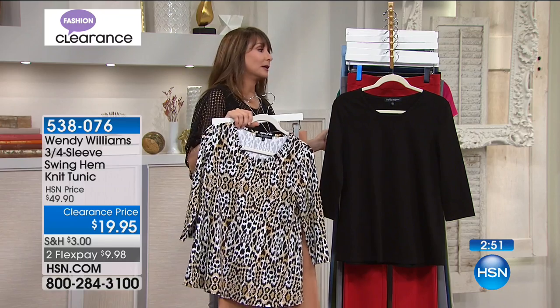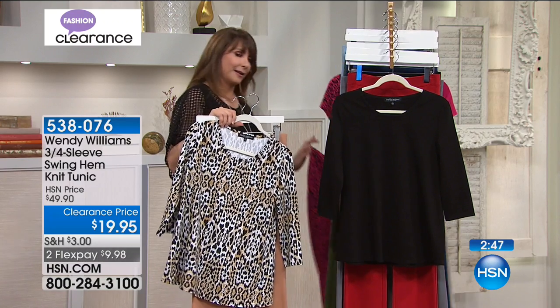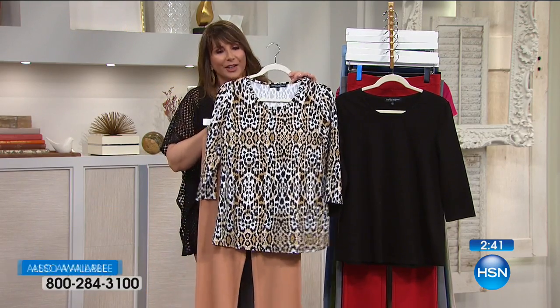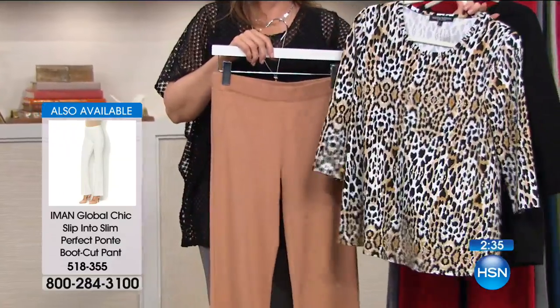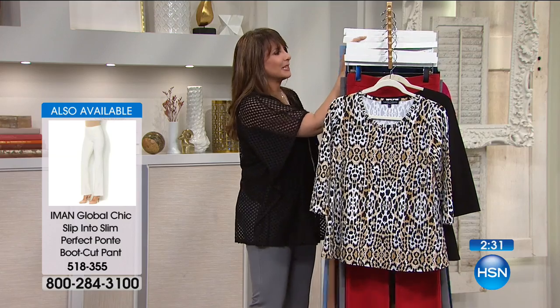This is for you. Yes, Iman's fashions are coming up. The pants I have on from Iman, and then that terrific dress. And these are those Iman pants. So I just wanted to give you a vision about how you can build the outfit. Those are coming up in about 3 minutes. This is the way you build your wardrobe very easily, piece by piece.